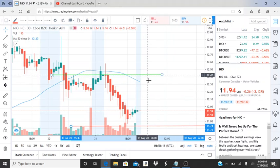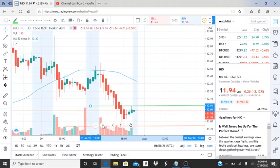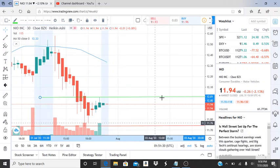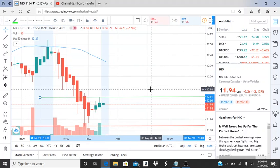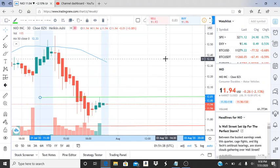So support is 11.74. This closed out at 11.94, and resistance for Monday is 12.01. I'm going to zoom in just to make sure that's correct. Yeah, correct. So 12.01 is the resistance. If that can be broken through and used as support, the bulls can turn this one around and start a bullish rally again. But until then, bears are in control.